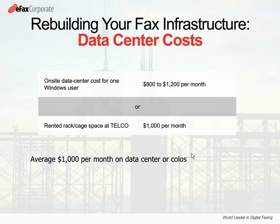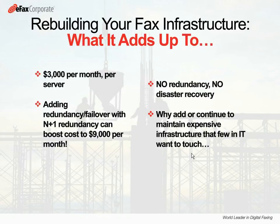So those are considerations that are soft dollar costs that some folks miss and are important to consider when you look at cloud hosting versus continuing to maintain your fax infrastructure on-site or with a hybrid model. So what does this all add up to? About $3,000 per month. And again, it's important to remember that there's no redundancy here. If you want N+1 redundancy, in other words, adding a second server and then a server for failover, that cost triples to $9,000 a month.